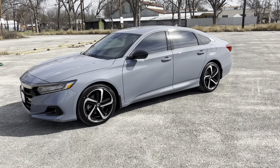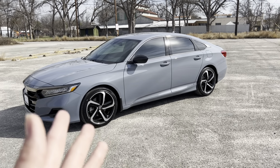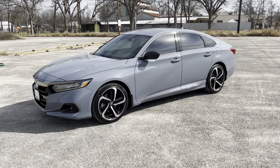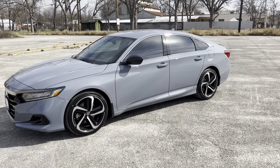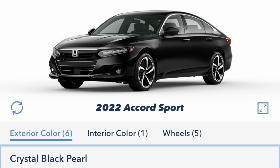This being a Sport, there's two different trims for the Sport. There's the lower-end appearance Sport like this one, then there's the SE, which is the Special Edition, which just gives you a bunch of extra stuff that you don't really need because you're buying a Honda. You're getting the reliability factor, then you're just throwing on extra things to make it more pretty and user-friendly. I'm going to throw in right now all the available colors for 2022, so you can pick your color choice.